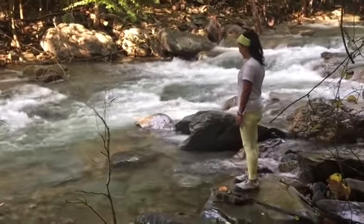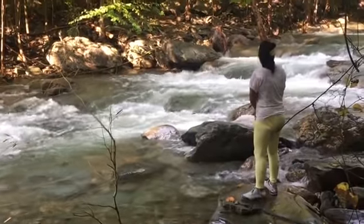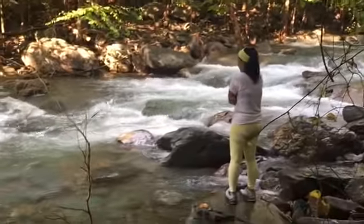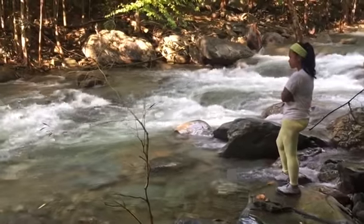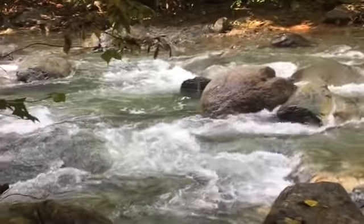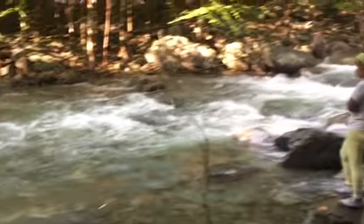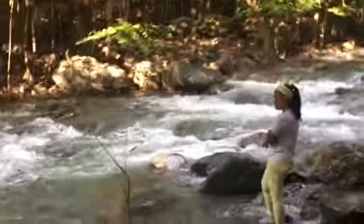Well, here's the stream that feeds the lake we just showed you. We're up above the lake, at the head of the lake. This water typically is not this high, but again, it's been the rainiest year here in Virginia since the founding of Jamestown, at least according to me. We come down here sometimes in the summer when it's really hot, and when the water's at normal levels, we play in the water here. Daniel likes to swim here and throw rocks. But this is absolutely beautiful.